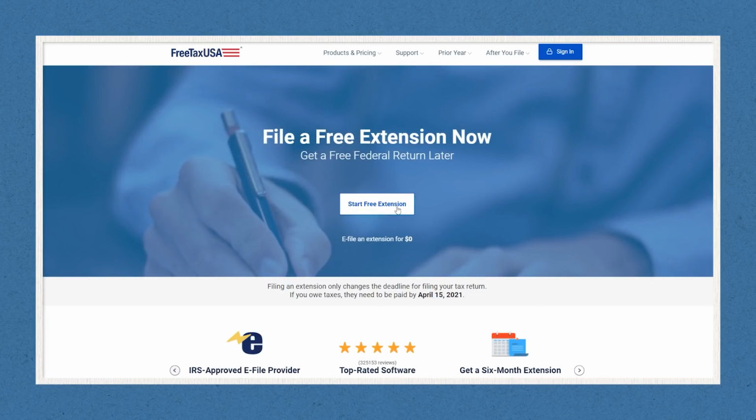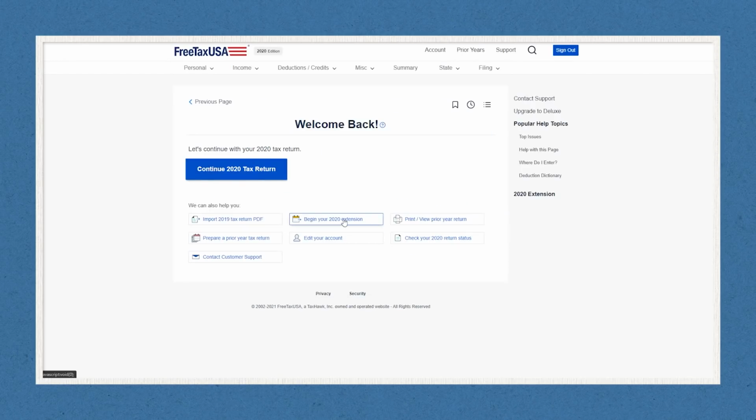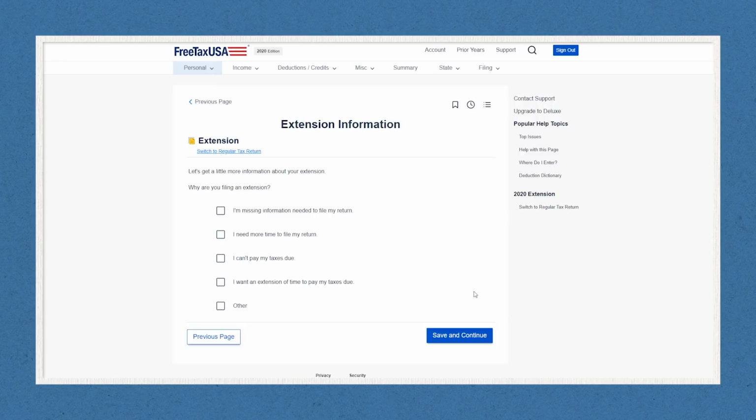Click Start a Free Extension and then create and log in to an account. Click on Begin Your 2020 Extension. Read the extension filing information and then click Continue. We come to a screen that asks you about why you're filing an extension.